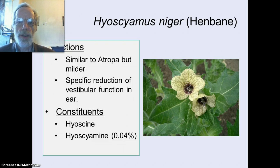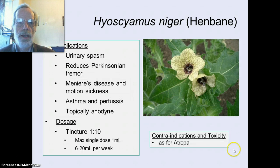Henbane is similar to Atropa but milder, and it's got specific action on the vestibular nerve. Similar constituents but different proportion. So it's useful in urinary spasm, again reduces Parkinsonian tremor, and very specific in Meniere's disease and motion sickness. Can be used for asthma and whooping cough, and it has pain-killing properties used topically. Slightly bigger doses allowed than Atropa.